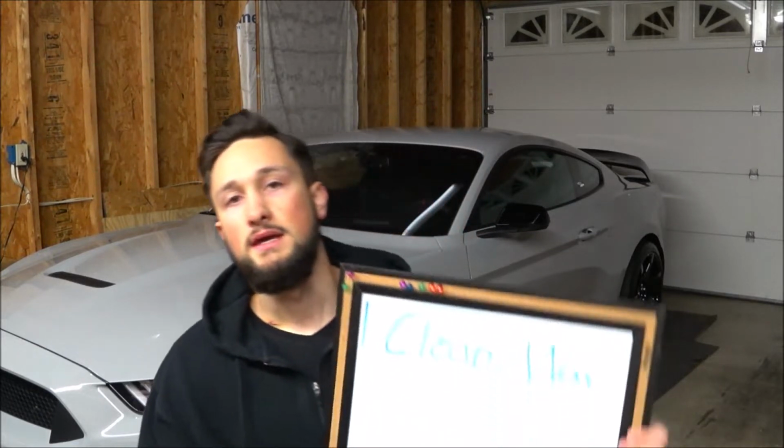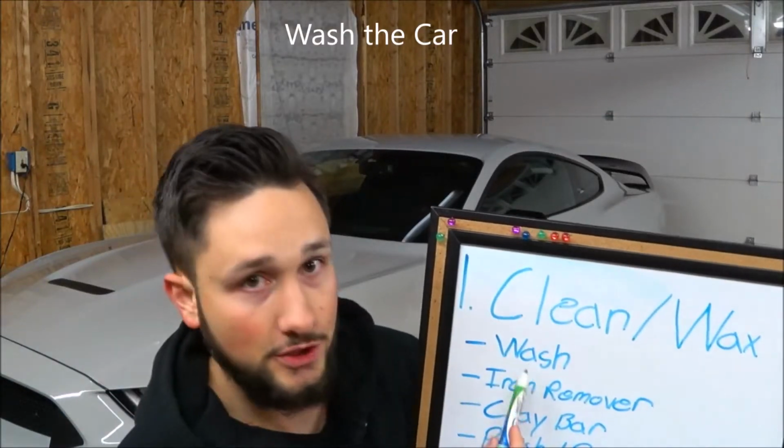So to start down the list of the things that you should do in order to keep your car in pristine condition for the winter or the hibernating months, or even just storing it for a weekend, or whenever you store the car, this is what you should start out with. Okay, so the first thing you want to do before putting your car away is give it a good clean and wax. So we're going to go ahead and start with the wash.